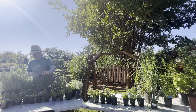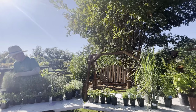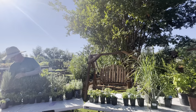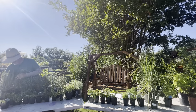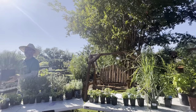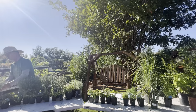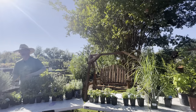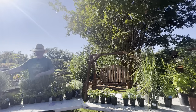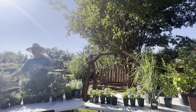Some of them quite low and others in a medium size, but you could start out with... Also, they can perform as evergreen shrubs, and that would be rosemary. This is the big guy, Tuscan blue, which is known as the rosemary's workhorse. It can get 5-6 feet, maybe even more.